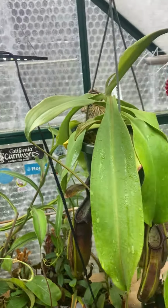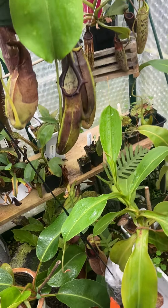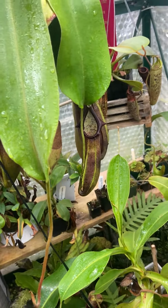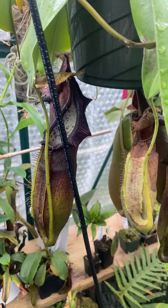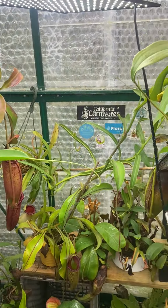And here's Naga. It's going to put out some massive pitchers pretty soon. There's one forming back here on a leaf jump. This plant is over 2 feet across now, and it gets pretty dark. Maybe not black, but still pretty damn dark. Seed grown from Christian Klein.